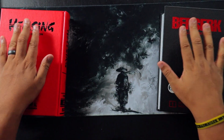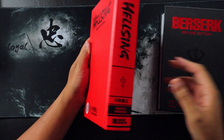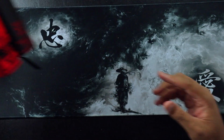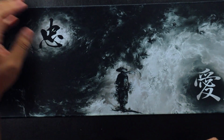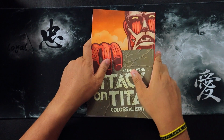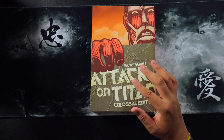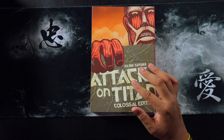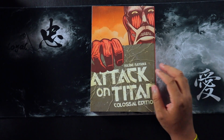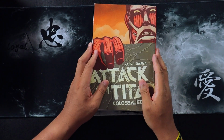So far, like I said, it's really just going to depend on how much of a fan you are of a series, and what type of collector you are. While this is a Colossal Edition and not a Deluxe Edition, we'll still talk about it. That's where I'm at right now. It's just going to depend on what you're collecting for. I know that may feel like a cop-out answer, and I am going to say it again in this video, but it just depends on what you're collecting for.